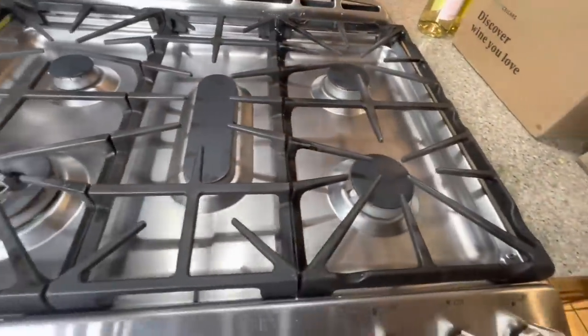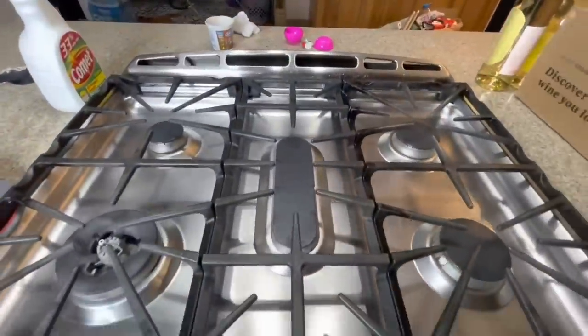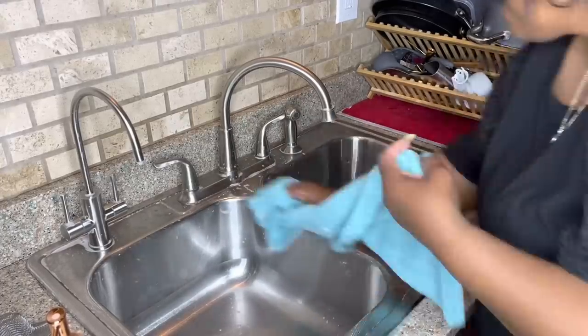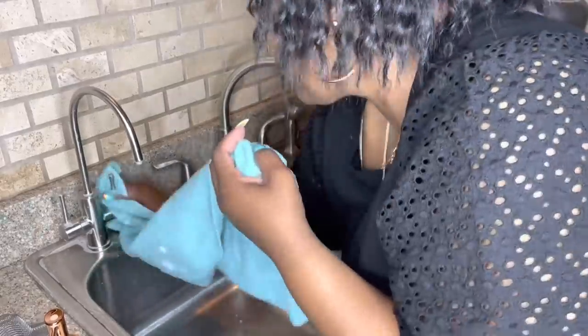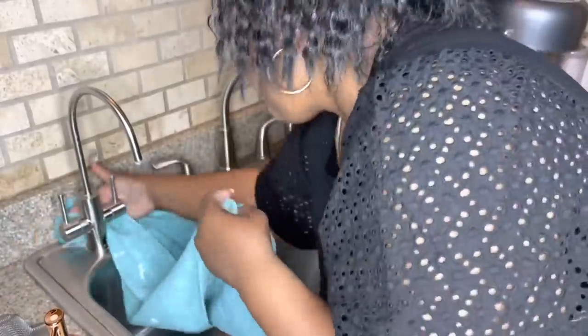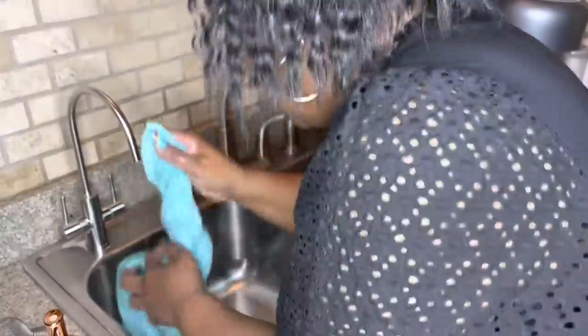The stove is completely clean. I wiped off the front of it as well. I'll probably clean the inside soon, but now I am just going to wipe off the top of the sink, get that all nice and clean and shining and sparkling, and then I'm going to move on. But I like to get this done as well. You know, after you get done cleaning all your dishes, you want to make sure everything is nice and clean.